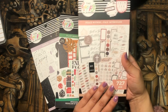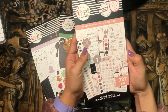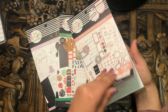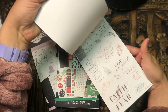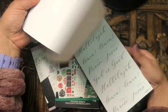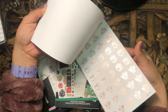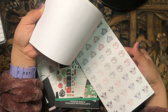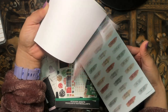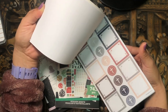And then I picked up this sticker book. This was not on my radar until I flipped through it at my Joann's. This is the Peace Within sticker book. It's a faith sticker book, and I felt like this would be perfect for my spirituality section in my happy planner. So I have a faith and spirituality section, and I think this is going to motivate me a lot to do Bible study more, to pray more, and yeah, it has great stickers.